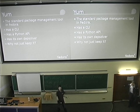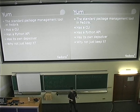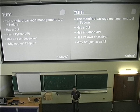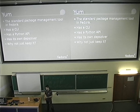It's implementing its own dependency solver. A dependency solver is a crucial component in any package management system. That's the component that, when you decide you need to install package A, tells you hey, you will also need to upgrade this and download these other three packages to make your original request installable. And YUM has this, and a lot more things than this.